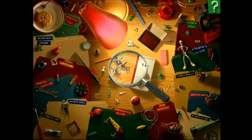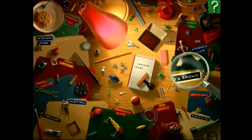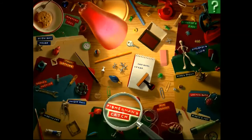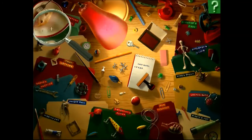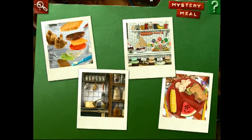Welcome, players, to the game of I Spy. Here are 13 mysteries for you to try. Mystery meal. What's cooking in the creepy kitchen? Find out after you solve these tasty I Spy riddles.